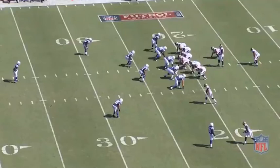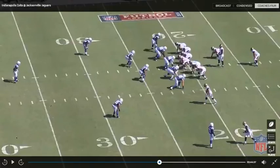We're going to take a look at Blake Bortles of the Jacksonville Jaguars, and we're going to run through five plays from the 2014 season, his rookie year, to see what he did well, and maybe some areas that he needs to improve upon heading into his second year under a new offensive coordinator in 2015.